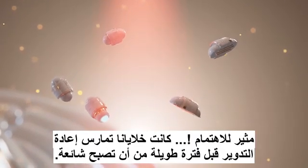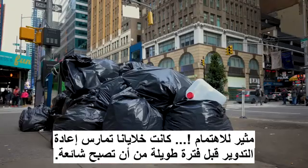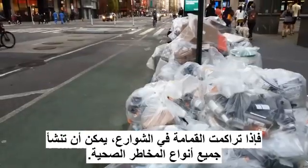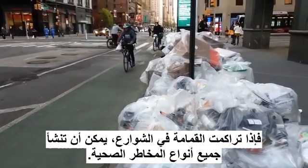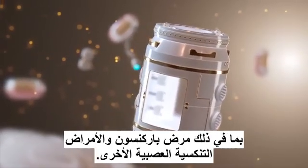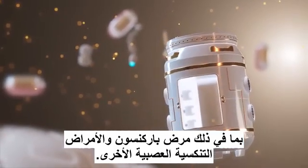Interesting. Our cells have been doing recycling long before it became popular. Removing the trash is not a glamorous job, but it is a critical one. If rubbish builds up on the streets, all manner of health hazards can ensue. Similarly, a cell with a defective proteasome system is at risk for many diseases, including Parkinson's and other neurodegenerative diseases.